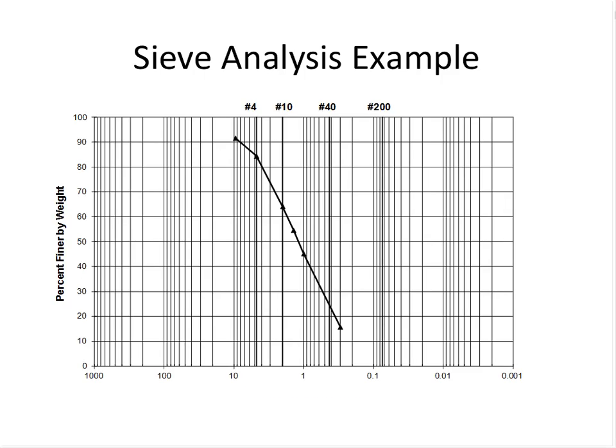To plot this data just looks like this. We have a grain size distribution on a logarithmic scale that runs in reverse on the horizontal axis. This is the particle size, going down to smaller numbers, the particle diameter in millimeters, and then the percent finer by weight coming down from the top. This is how this information is typically presented, and you see the grain size distribution curve for the soil that I just showed you.